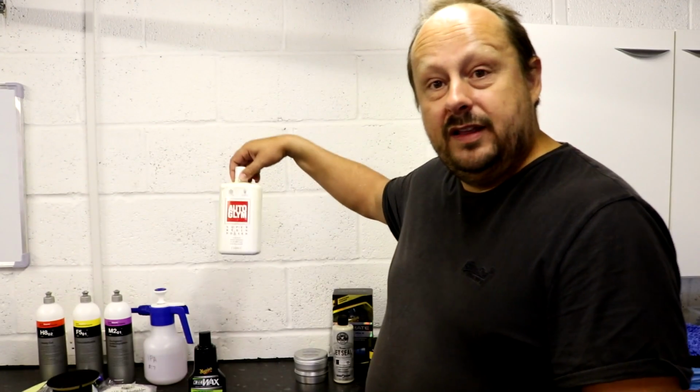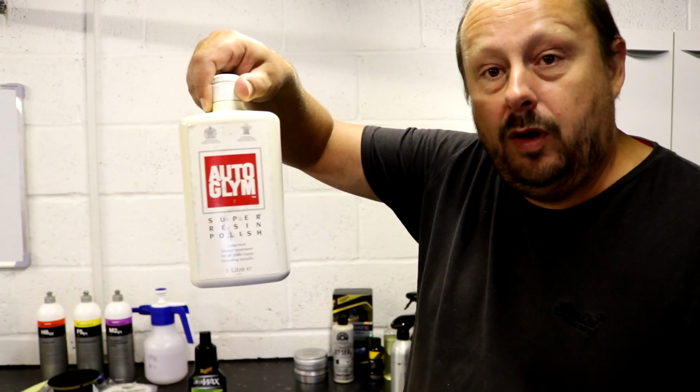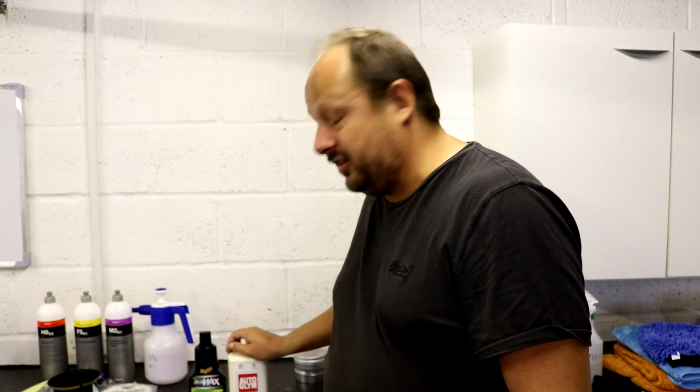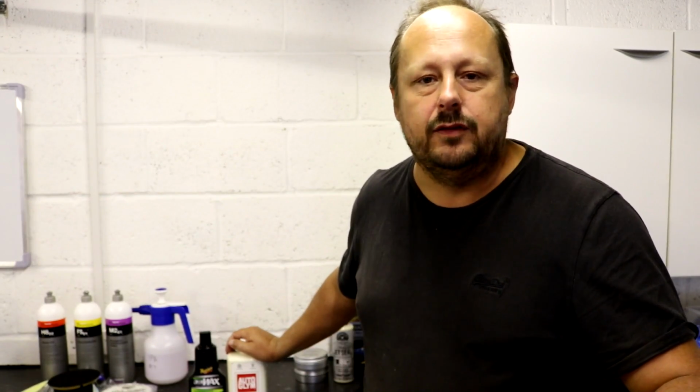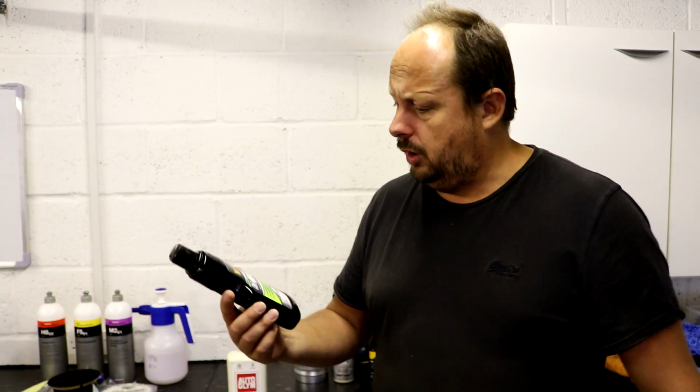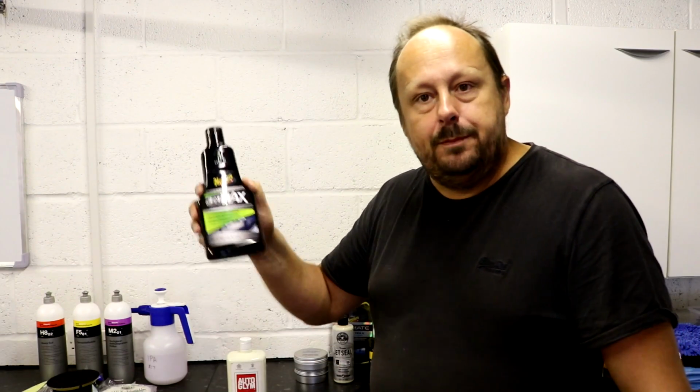With the Autoglym one, you get a litre for a decent price, and it's a very good product. Despite what anyone says, it is a very good product. It's as good as any of them. The only thing not to like about it is it's a little bit chalky. You can get a bit of residue, but it doesn't bother me because I just make sure I wipe it all off. I'm going to do a comparison on these two products soon. I'm forming an opinion on them right away.